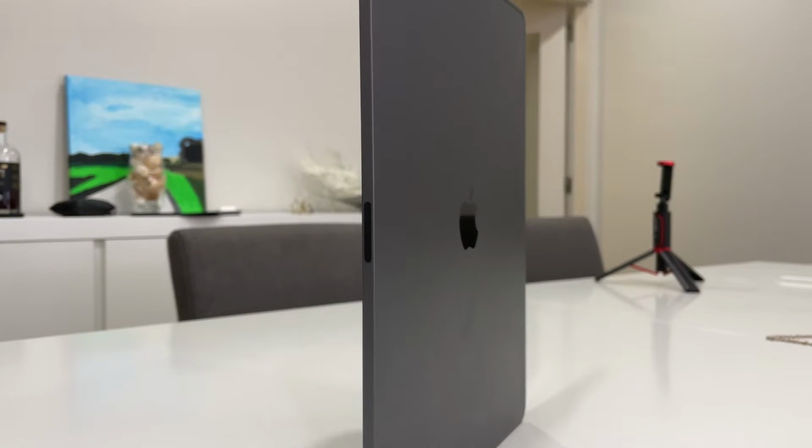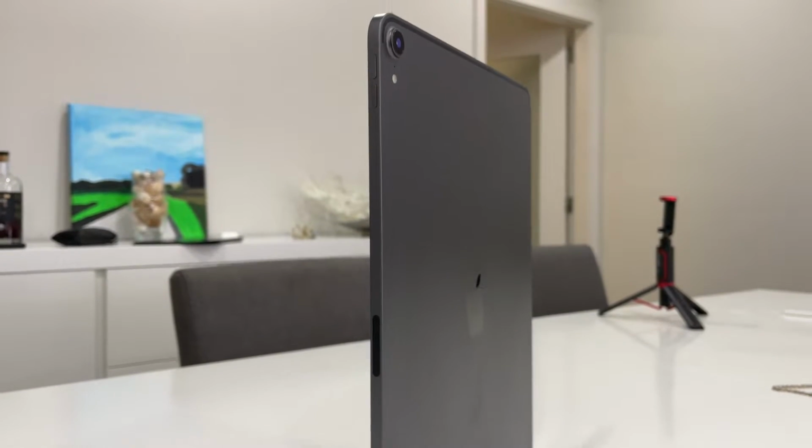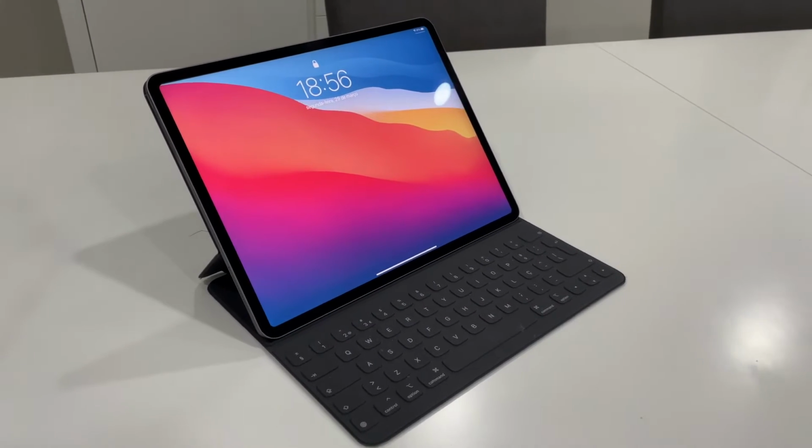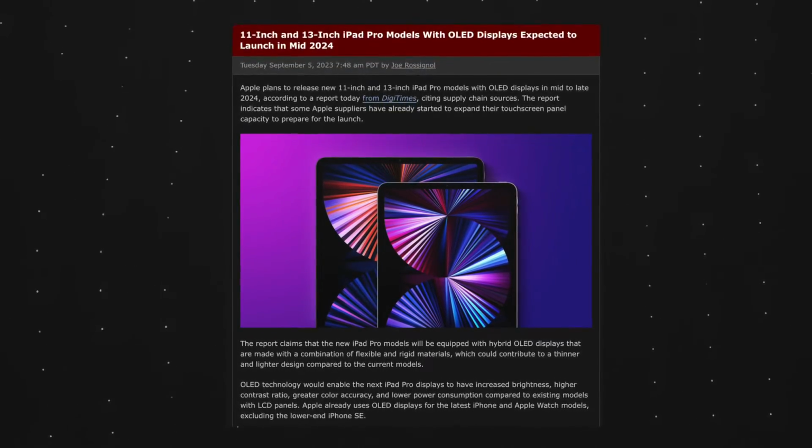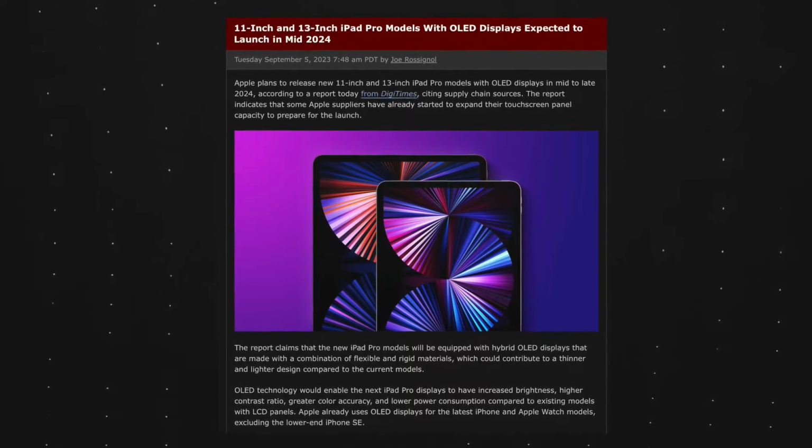Yes, the iPad Pro. According to leaks, we are getting a thinner iPad Pro with a redesigned body and especially bigger displays. According to rumors, we are getting a 13-inch iPad Pro, so a jump of 0.1 inches on that iPad, and a bigger, smaller iPad Pro. You know, like the 11-inch is going to get a bit bigger also. I don't know if it's 11.2, 11.3, I'm not sure. But we are getting new iPad Pros.